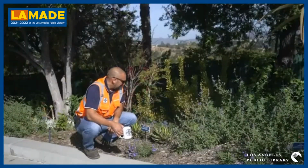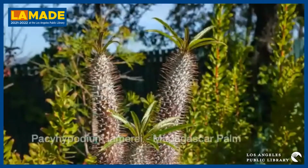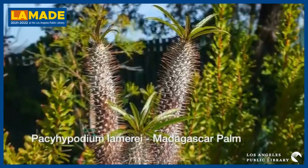And you know, we're pretty happy with the way it's turned out. Okay, almost sat on that pachypodium. That would not have been good. Casi me siento encima de esa mata.